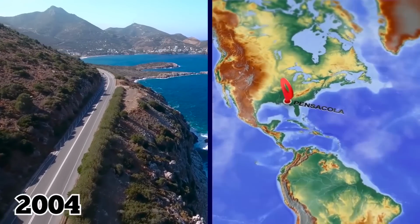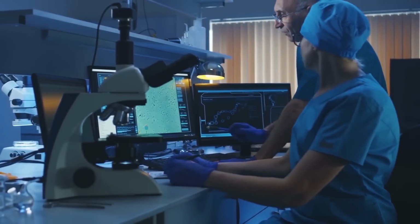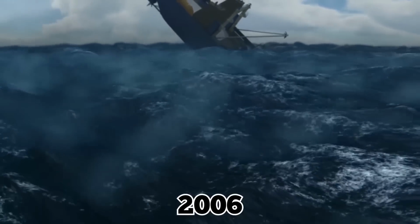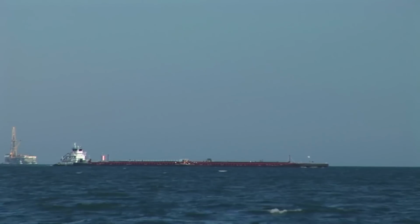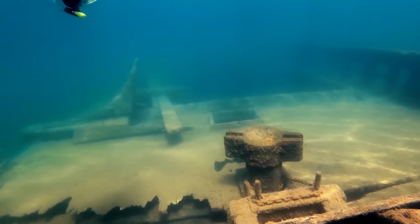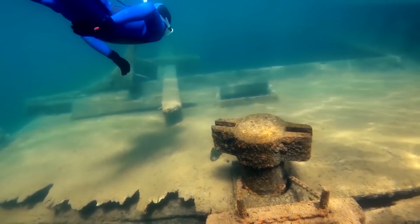It was towed to Pensacola, Florida in late 2004, where scientists performed tests to ensure that the ship wouldn't endanger human or marine life after being submerged. In 2006, Navy personnel sank the Orion in the Gulf of Mexico. After spending years aimlessly traveling from one shipyard to the next, the dilapidated vessel finally found its forever home. Nicknamed the Carrier Reef, it's one of the world's most popular diving sites.